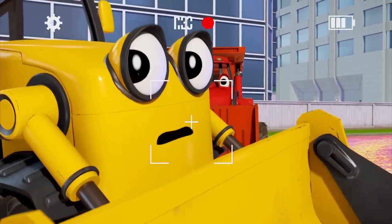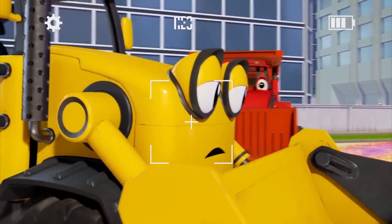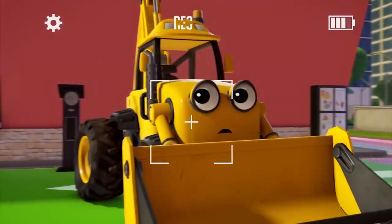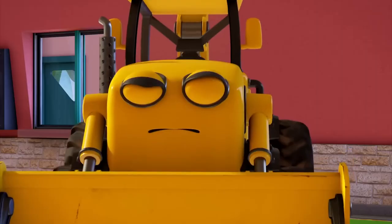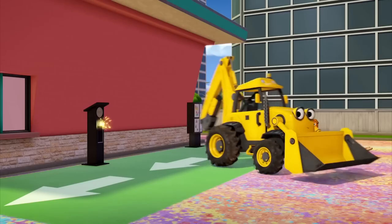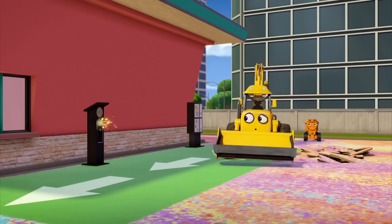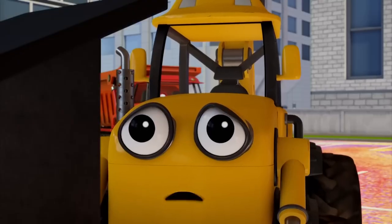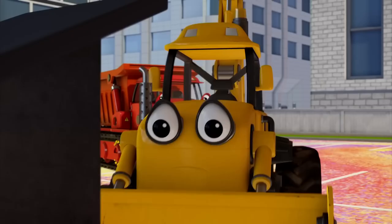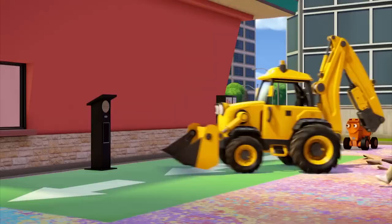Don't worry, Muck, I've got this. As you can see, breaking up the ground makes a lot of mess. So we have to clean up after ourselves. Scoop, you're gonna hit the... Oops! The intercom unit. Uh-oh. Don't worry. It's just a little bump. It'll be fine. Oh, no.